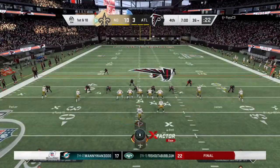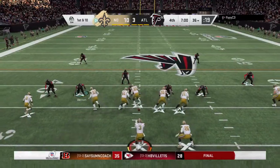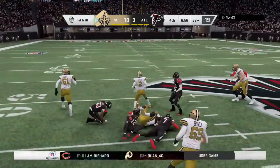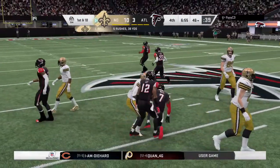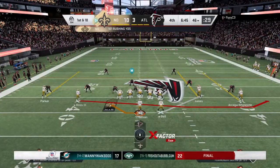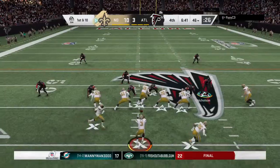So from the 36 now, 1st and 10. And they'll keep it on the ground with Bell. And he slips up past the 45 before being tackled. 10 yards, good for his Saints 1st down. Back-to-back good plays have them on the move on 1st down.